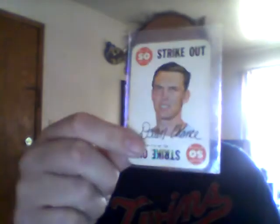And then the last one from Mike is a 1968 Topps Game strikeout card of Dean Chance. Don't know much about Chance other than the fact that he threw a no-hitter while with the Twins. So that was pretty cool.